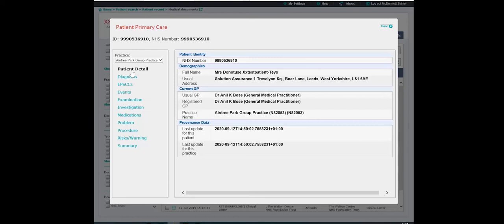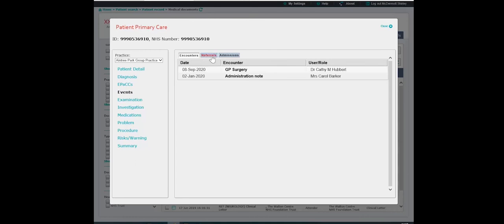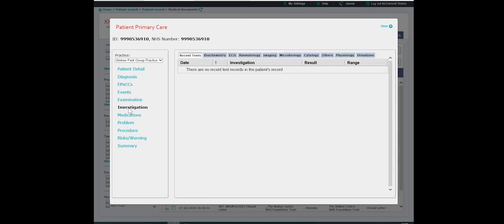Just click through the headings on the left hand side to view the information from the GP record. The practice will show the current practice for the patient. Patient detail will display automatically. Click diagnosis, events, if you've got any encounters, referrals or admissions, examination, investigations, so you can see recent tests or choose one of the other categories.